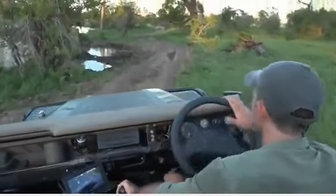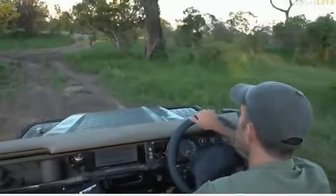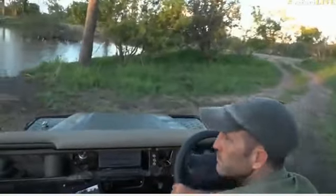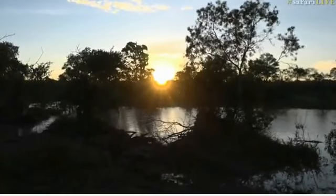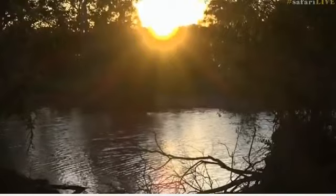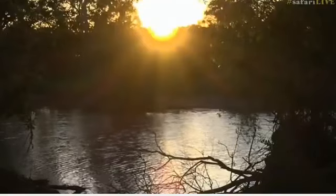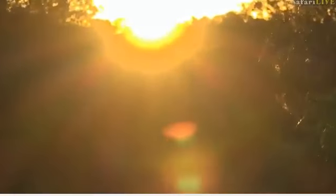Very pleasant spot. This really is the ideal sunset spot, and we will actually get the sunset from this very spot. Oh, look at that, David. Say not that I never do anything for you. Isn't that pretty? Sun just going down on Cheetah Plains over Buffalo Pan. Gorgeous. And I will show you the weavers' nests shortly. That's very pretty indeed.